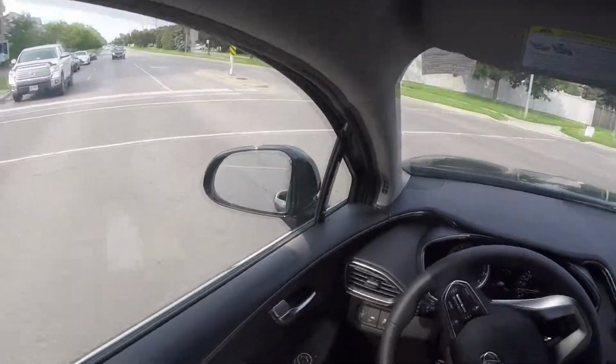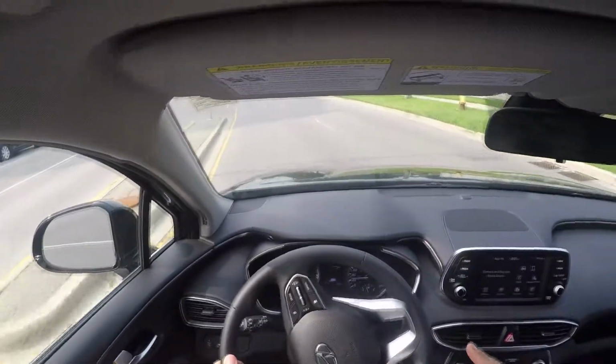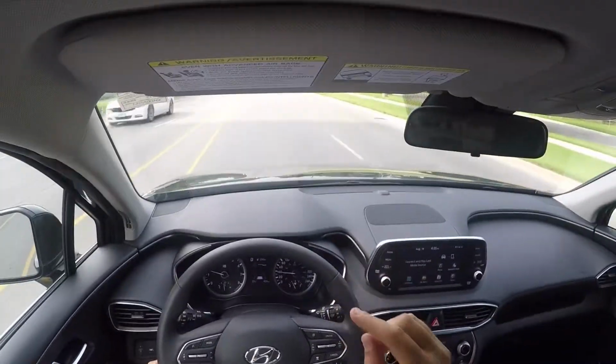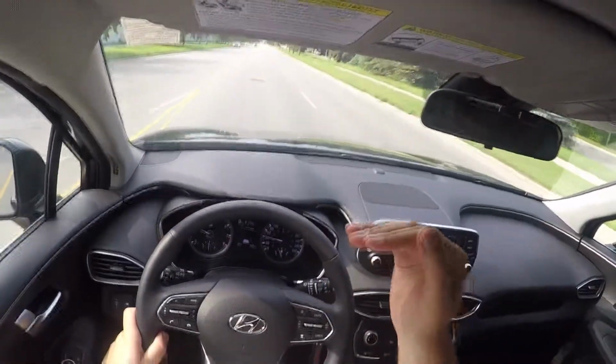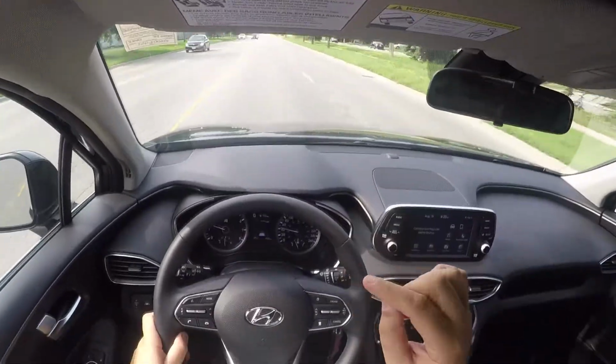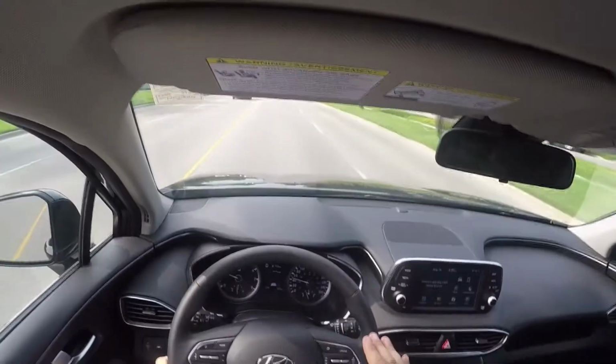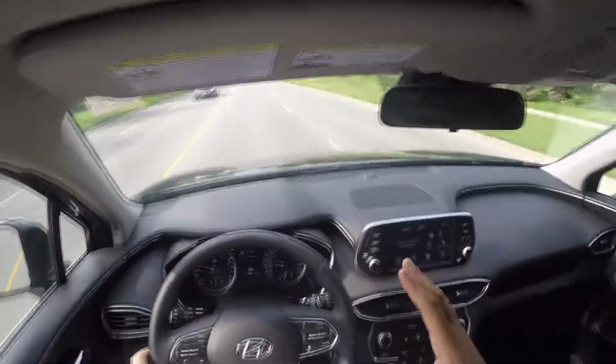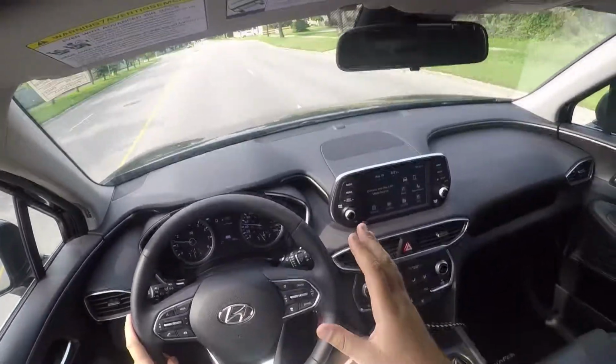Now, the last thing I want to test is, what happens if I'm driving and there's a car that's parked, and it's not the Smart Cruise where I've found the car beforehand, but I just have Smart Cruise control on and I'm driving directly towards a car that's completely parked. Now guys, disclaimer here, do not try this at home.